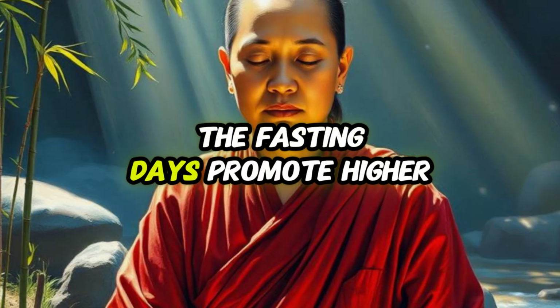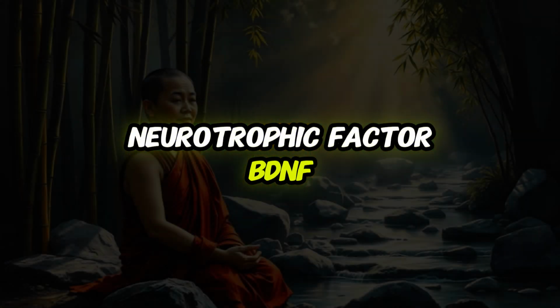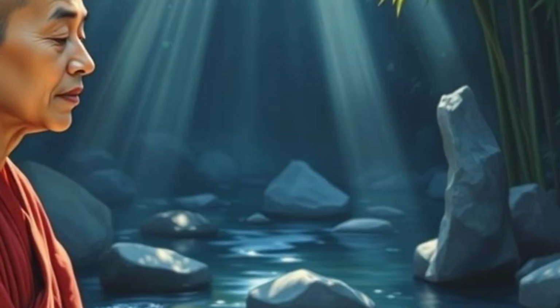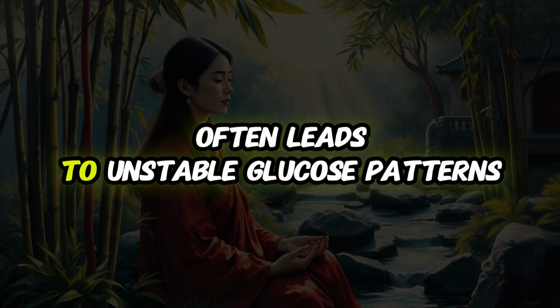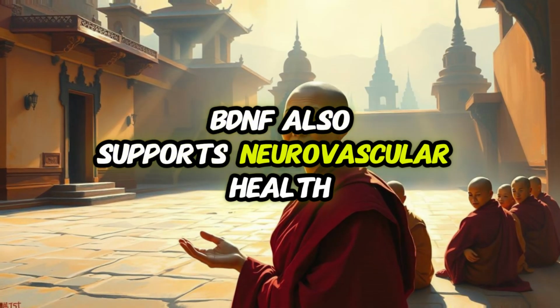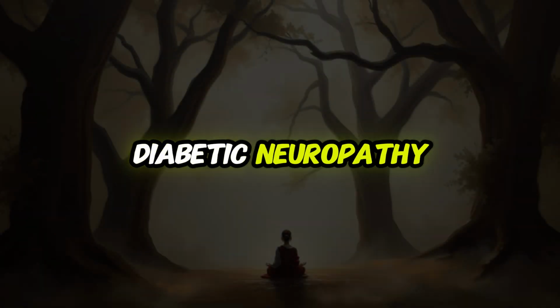The fasting days promote higher levels of brain-derived neurotrophic factor, BDNF, which enhances autonomic nervous system control over pancreatic insulin release. Poor autonomic function in diabetics often leads to unstable glucose patterns and gastroparesis. BDNF also supports neurovascular health, which is essential for preventing diabetic neuropathy.